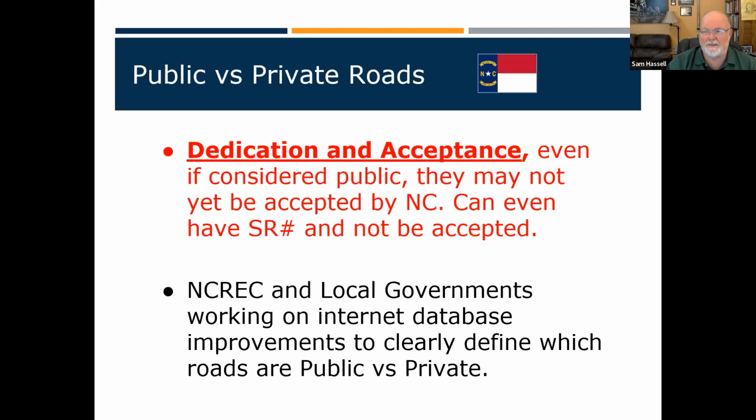So your license is good to sell anywhere in the state. Now, it doesn't happen so much in Wilmington and Leland and down here in Calabash, right? We don't get that kind of snow. Up in the northern parts of the state, we get snow. Snow eats the heck out of roads.